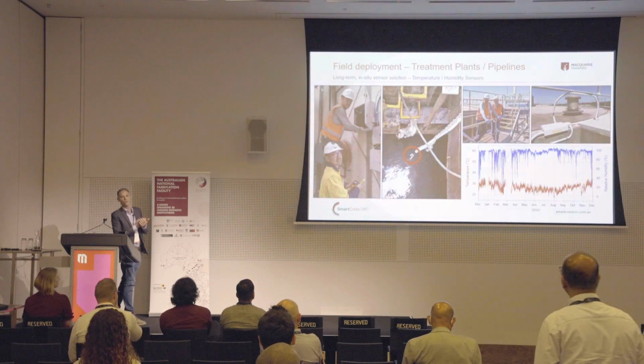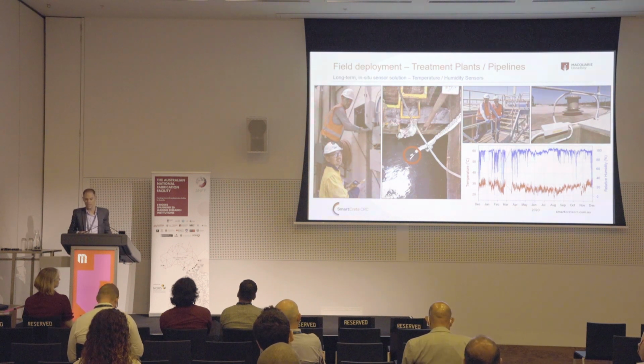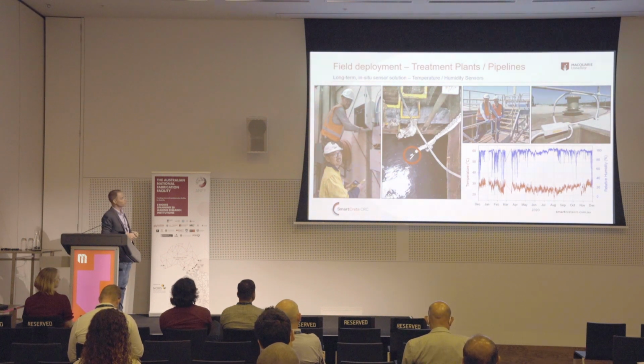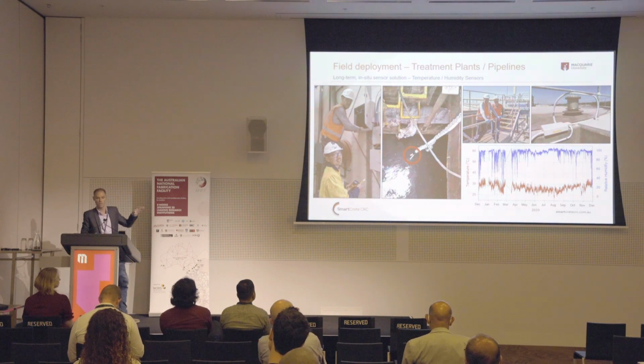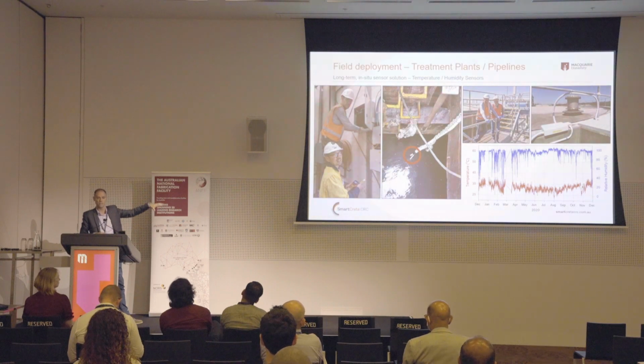Over the years, we've deployed them in a number of head spaces of concrete pipelines, pumping stations, and treatment plants at Sydney Water and Melbourne Water. And this is a sample of data, a year's worth of data here, giving accurate humidity and temperature data over a full year. And this is the first long-term data Sydney Water have ever received in terms of humidity.